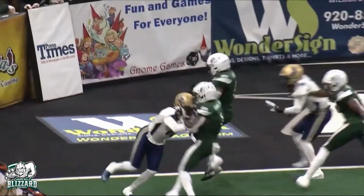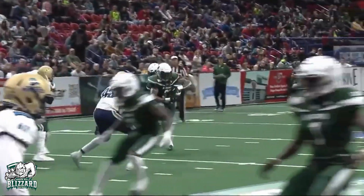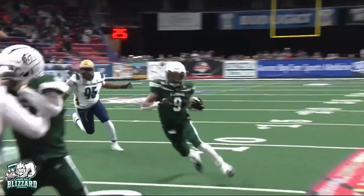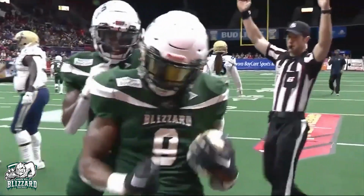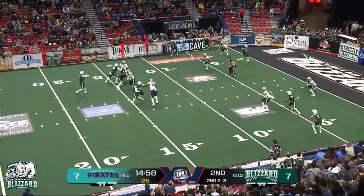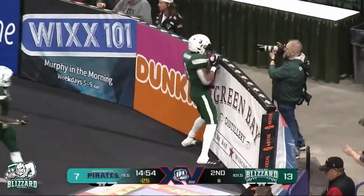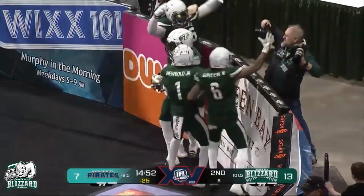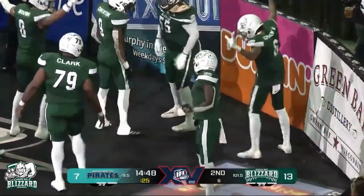The running back, Shaq Currington. We've seen it all this season from him. Receiving, running, intercepting the ball. And he's into the end zone for our first score of the night. Coming here, 2nd down for Green Bay. Looking end zone, Shaq Currington wide open. Look at Shaq Currington. Touchdown Blizzard. One play in this second quarter and they're back on top.